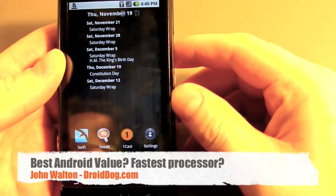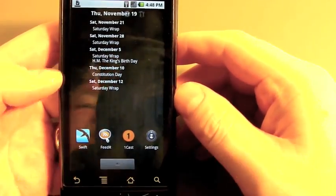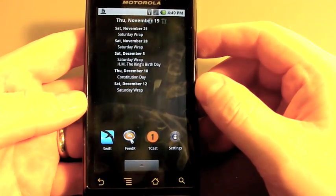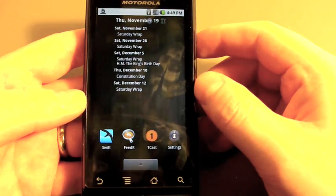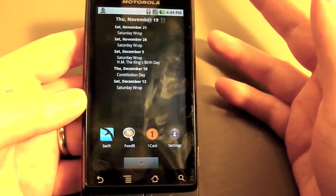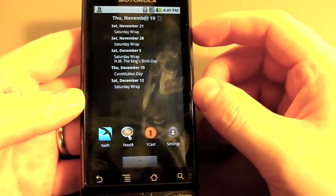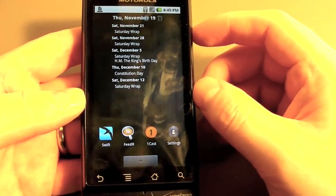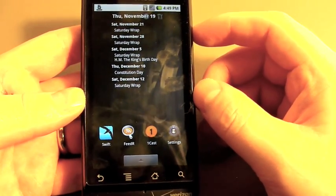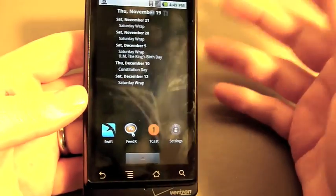Alright, which Android has the best processor and which is the best buy? Those are really difficult questions to answer. As far as which one is the best buy, there's no way for me to possibly answer that because so much of it has to do with personal taste, whether you want a hard keyboard or a virtual one, what kind of keyboard you like. It depends on what kind of plan you're going to get. It's really, really difficult for me to say which one is the best buy. It's all about your own priorities, your carrier. So I'm giving a non-answer on that one.